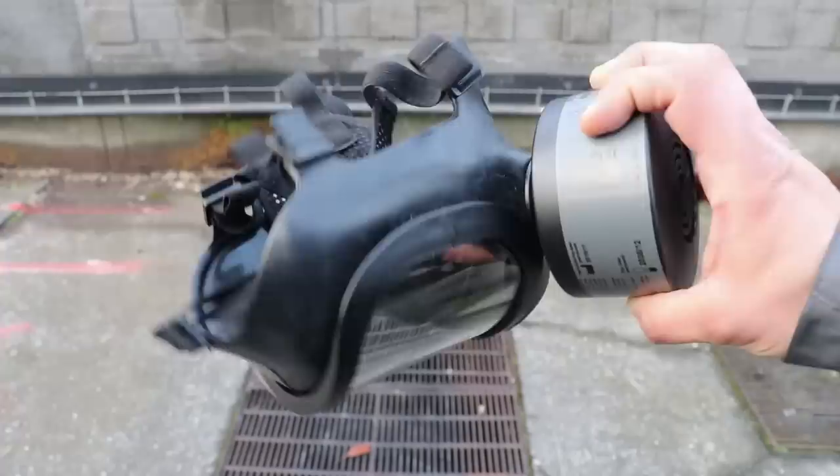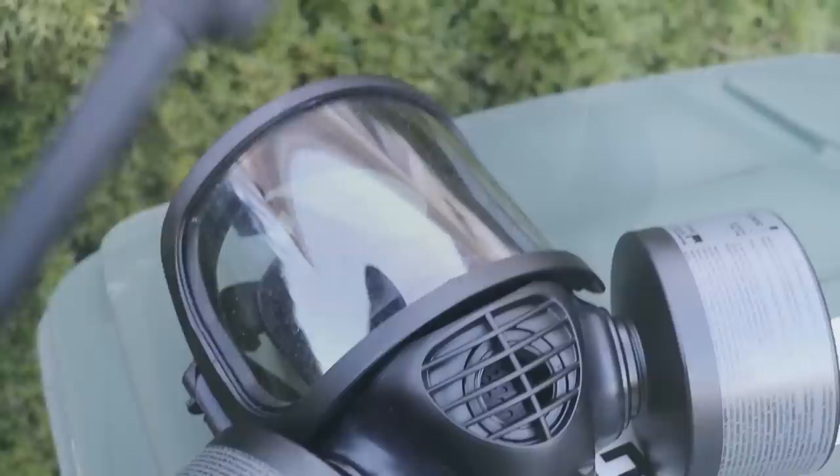Let's do a rundown of all the features of the CM-6M gas mask, starting off first with the visor. It's a very large visor with a wide field of view, but it still has a very low profile, which is nice, and it's also impact resistant, which we'll be testing out later in this video.